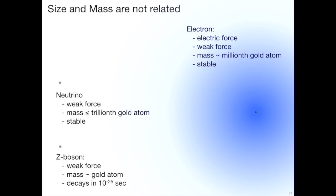And now a final thought. Size and mass aren't related. That's an interesting thought. Now, if you take a neutrino, a neutrino is very, very small and very, very light. Neutrinos weigh a little bit, but they weigh about as much as a photon of light or less, equivalent E equals mc squared. They're very light.